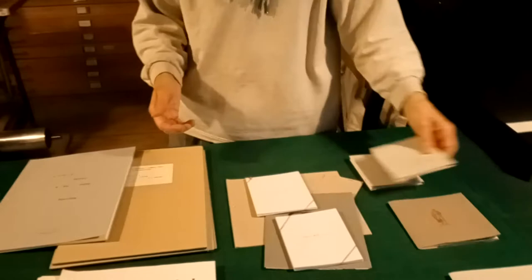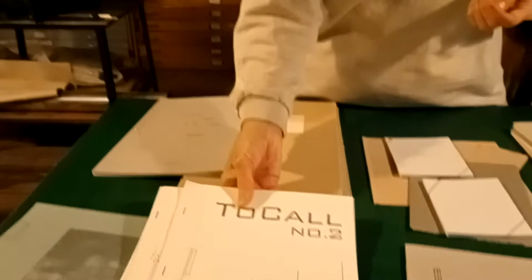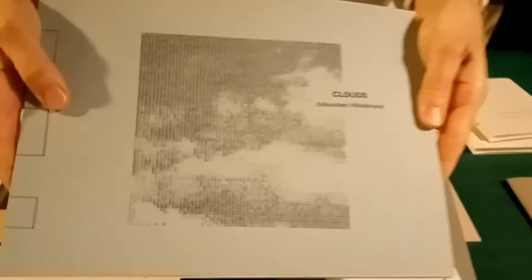Another publisher is PSW, Petra Schulze-Wolgast. She's based in Germany, and I have had collaborations with her as well. She is also working a lot on typewriters. She's a concrete poet herself. And she also publishes other artists' and poets' works.